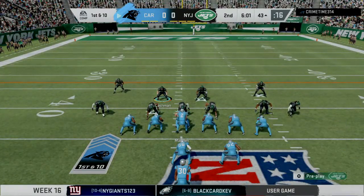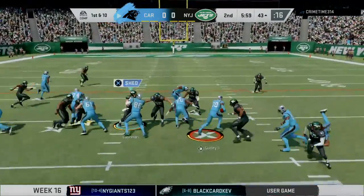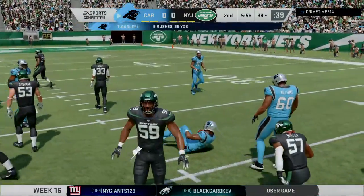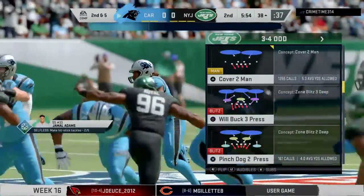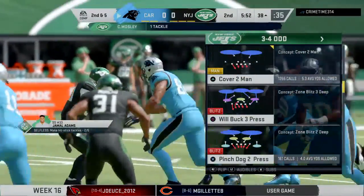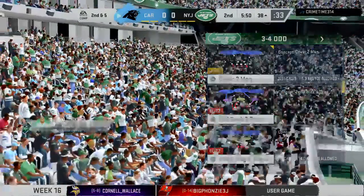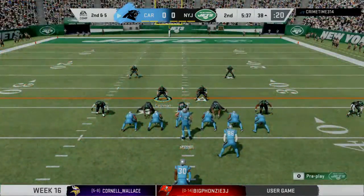Adjustments time, right? Figure out what they are, figure out the things that they really want to accomplish, and who to run behind. Which are your better blockers? Find those guys and get in that direction. 5 yards on the carry. Good pickup on first down. The first down run got 5.